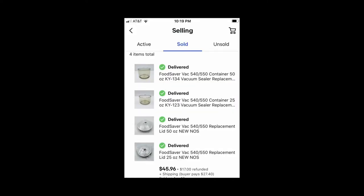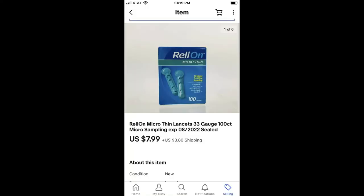These next items sold to one buyer. These are from a Food Saver vacuum sealer. I only use the sealer and don't use these containers, and these have been sitting around in a box for 19 years. And one buyer bought all four pieces for a total of $45.96 plus shipping.